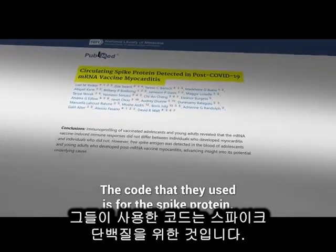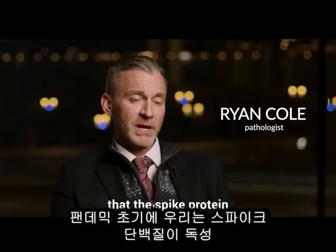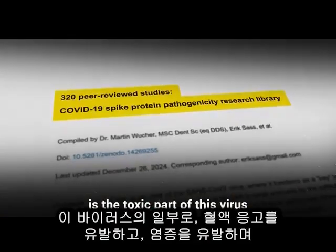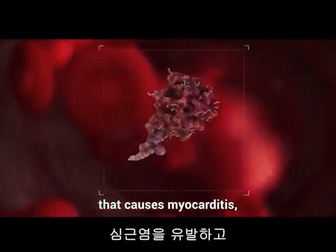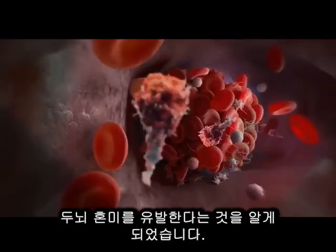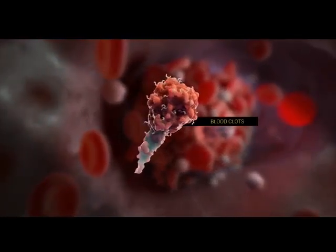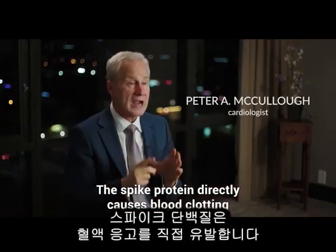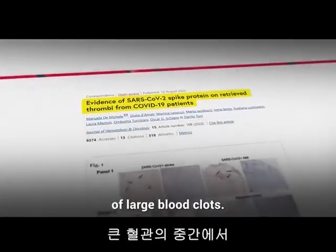The code that they used is for the spike protein. Early on in the pandemic, we learned that the spike protein is the toxic part of this virus that causes clotting, that causes inflammation, that causes myocarditis, that causes brain fog. The spike protein directly causes blood clotting and is found in the middle of large blood clots.